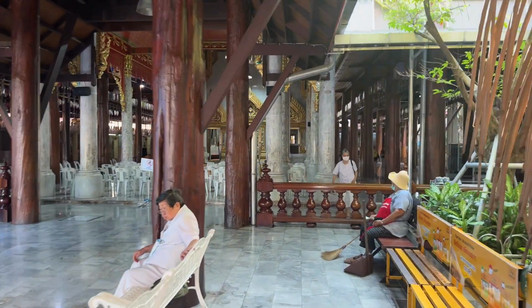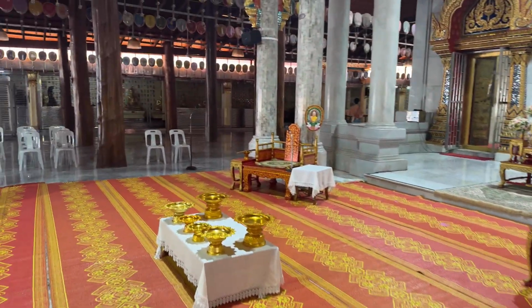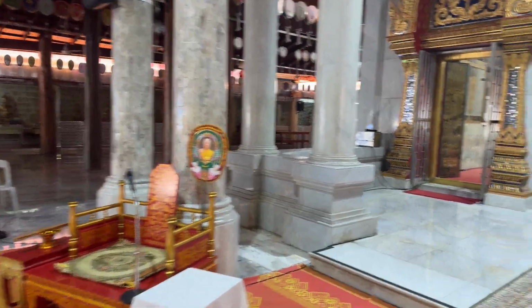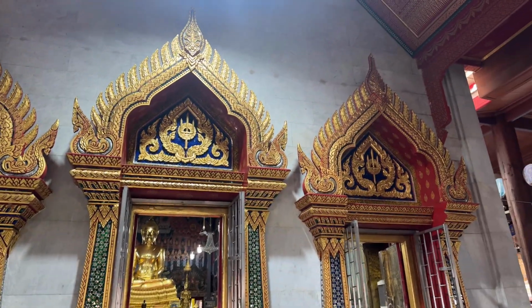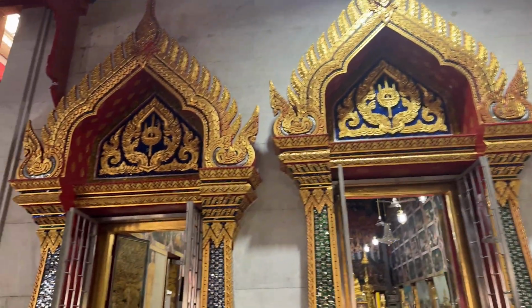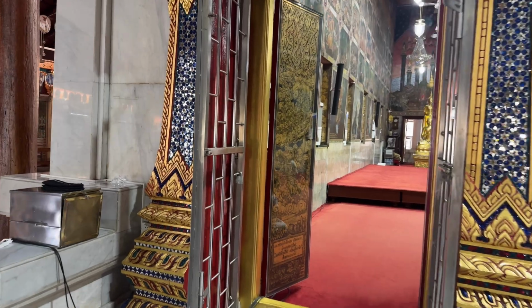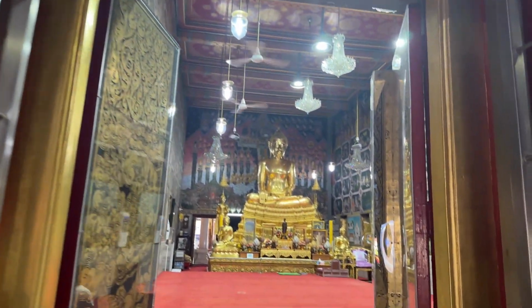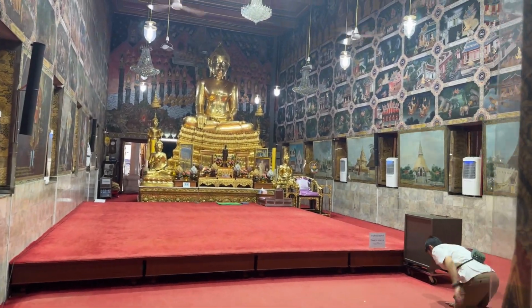All right, so this hall over here is really special. They have it set up for a ceremony that they're going to do over here. That's the head monk. He's got his picture on his fan. But take a look at this. This is really cool. This temple was built originally under the Ayutthaya era, back when Bangkok was a fortification at the mouth of the Chao Phraya to guard and protect the river leading up to Ayutthaya.